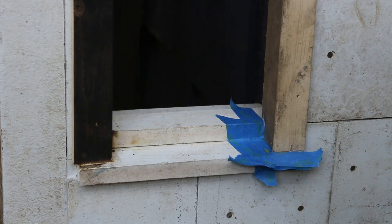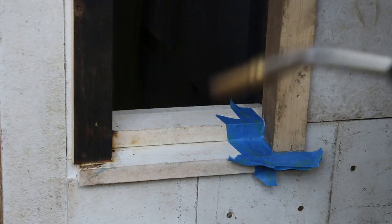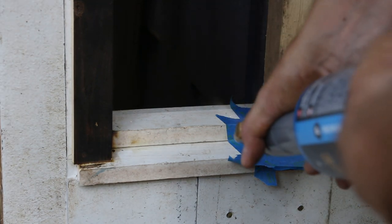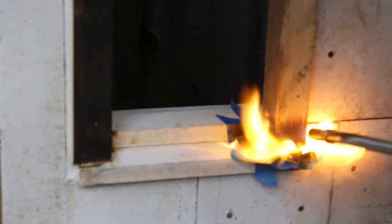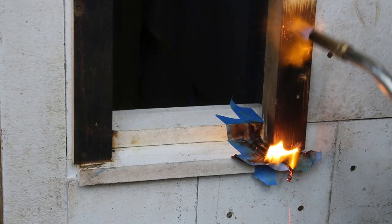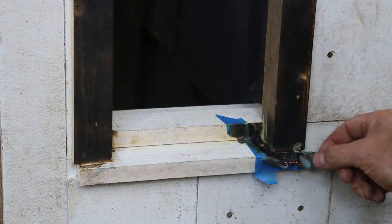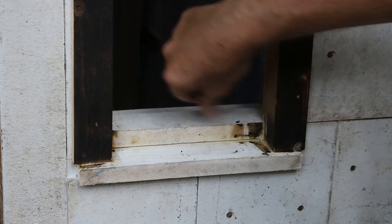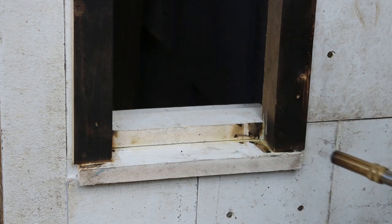It mostly protected it. I'm gonna hit that with some black paint anyway, so that little bit of melt isn't gonna show up. Although I only had two layers on this side, hopefully three layers makes a difference over here. All right, now I'm out of the danger zone with the plastic. Finish this up.